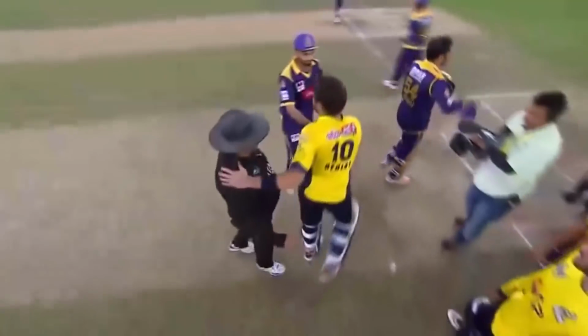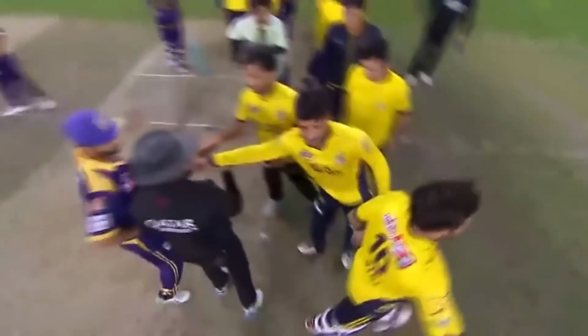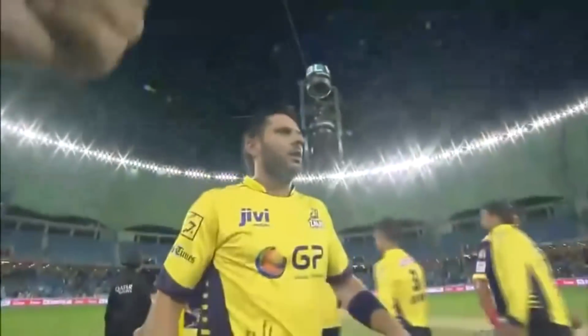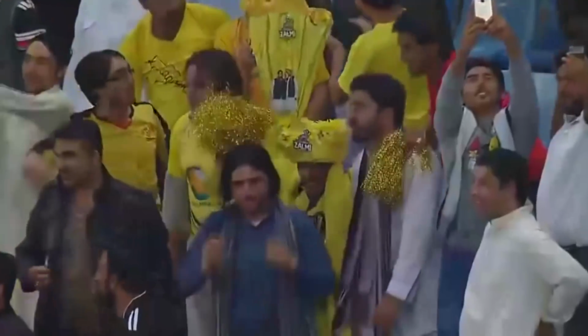19.2 overs, 130 for eight. Zalmi win this. And they qualify either to be the leaders or at number two slot in the playoffs. They'll probably play the playoff in Sharjah on Tuesday.